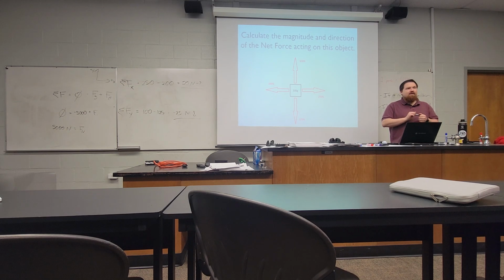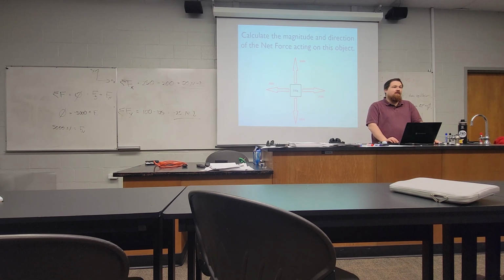So, main takeaways from this one, the axis is important. It's not going to come up all the time. We're going to do mostly one-dimensional motion, but it'll come up occasionally. Forces are vectors. We care not only about direction, but also axis. And this is also a demonstration of a non-equilibrium state. Questions on this one?